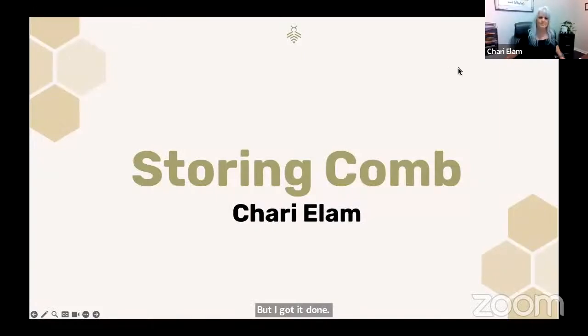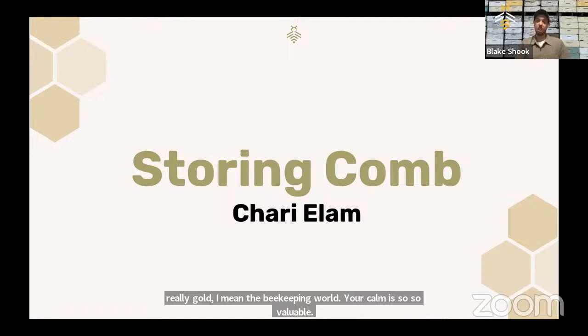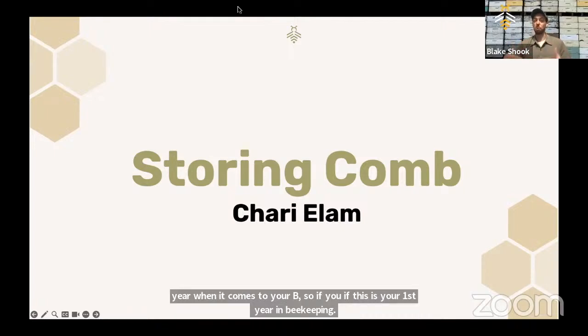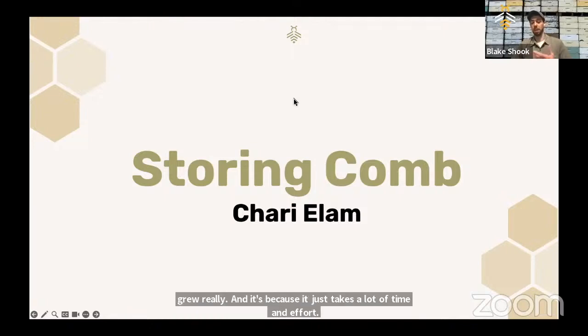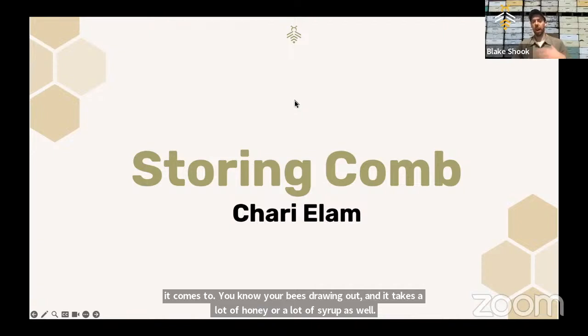Fantastic. So just keep in mind, and a lot of you guys know this, but comb is really gold. In the beekeeping world, your comb is so valuable because that's what you can get started with next year when it comes to your bees. So if this is your first year in beekeeping, your bees probably seem like they grew really slowly, and it's because it just takes a lot of time and effort for your bees to draw out the comb, and it takes a lot of honey or a lot of syrup as well. And so it's super helpful to have all that comb.